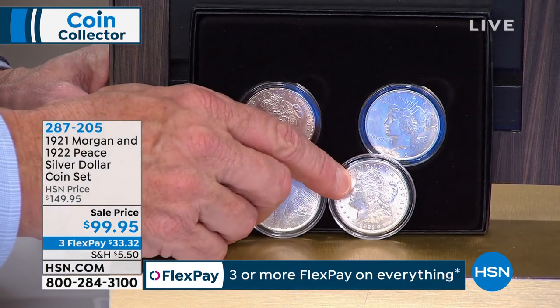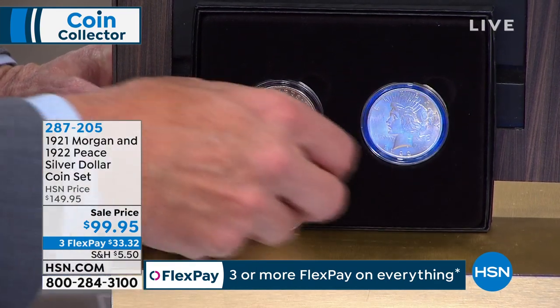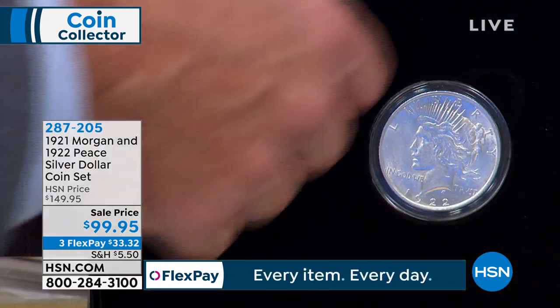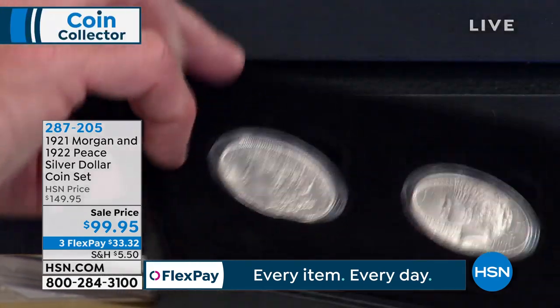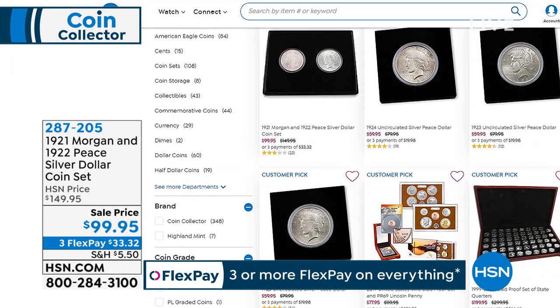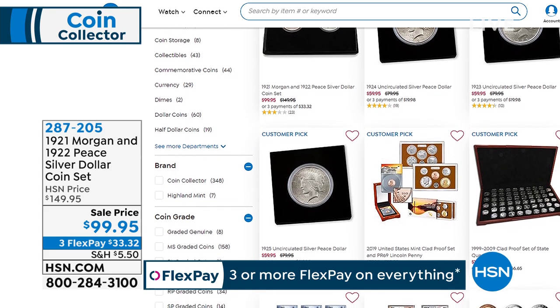Okay, we got 30 left of the 1921 Morgan silver dollars, the 1922 peace dollars, uncirculated, $99.95. We sold 800. Two dozen of you get on the phone in the next 10 seconds. $33.32 to get home. And by the way, there are more coins on hsn.com that Mike has curated for us that you can pick up. Look at customer pick, customer pick, customer pick.